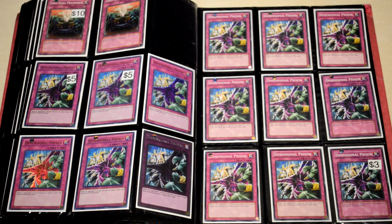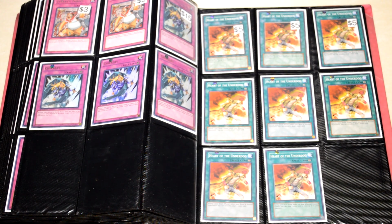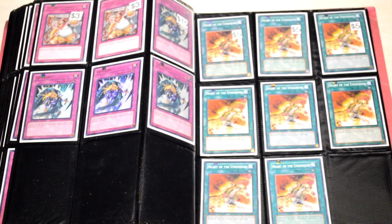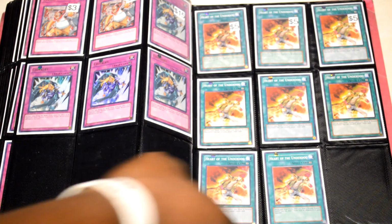We have Anti-Spell Fragrance, D-Prisons. We have everything. And we have Chivalries. Oh my god, Cali Effect, is that the Chivalry I see for 20 bucks? No, it is $15. The Cali Effect has the cheapest prices. Too strong. Tyrant's Thrones for $3 and Heart of the Underdogs for $5. That is it for this binder, I believe. Yes, that's it for this binder.